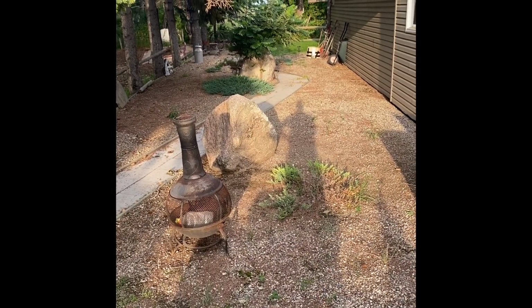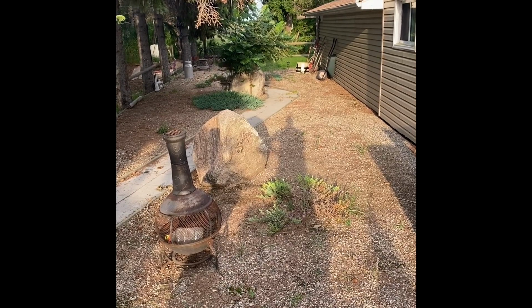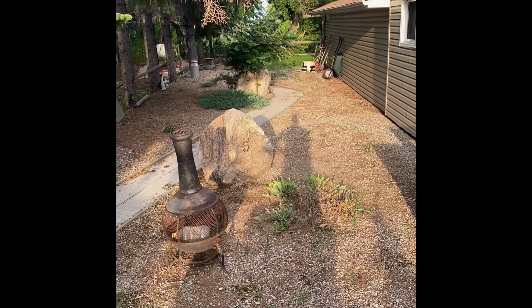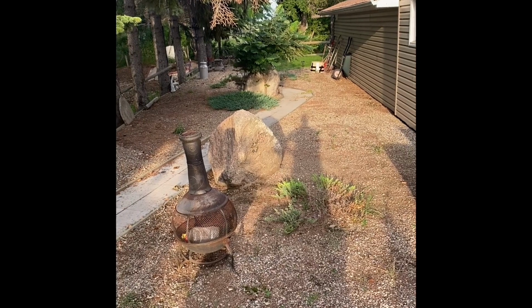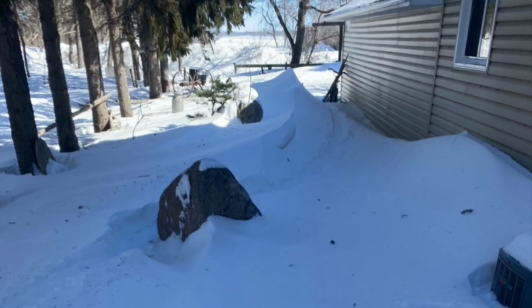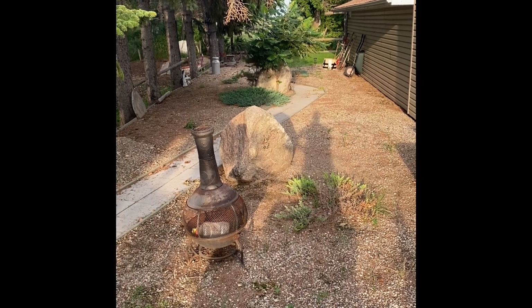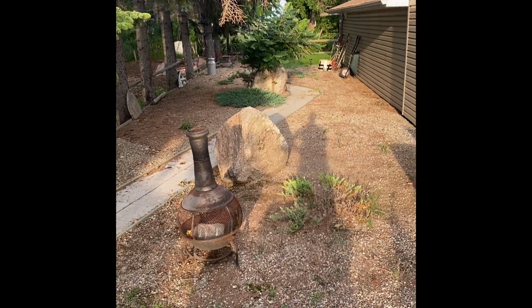Oh, I tell you, it's hot today. No wind, 30 degrees. Almost makes you wish it was winter. Or maybe not. It'll come soon enough.